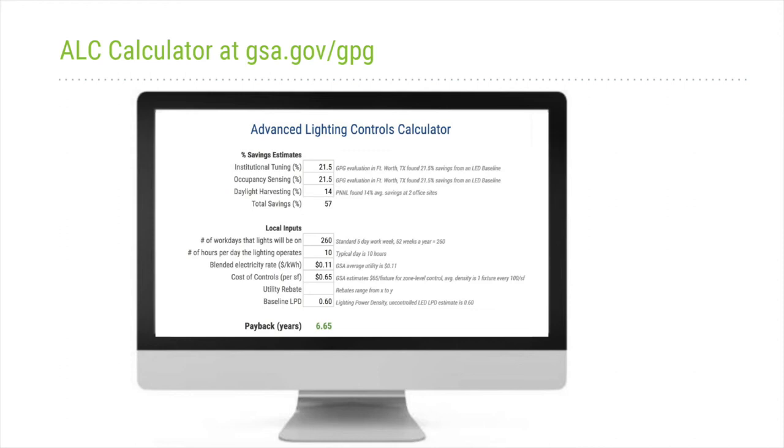So the idea here is that if a manufacturer quotes you a price using either inputs that you have found or that you think are right, or previous experience on other projects, you can then essentially reverse engineer whether or not the controls will be cost effective for the price that they're providing you.